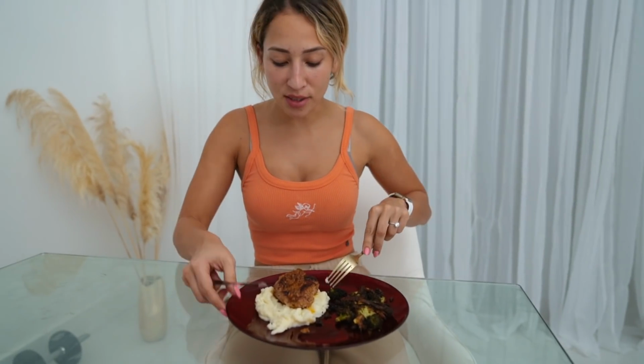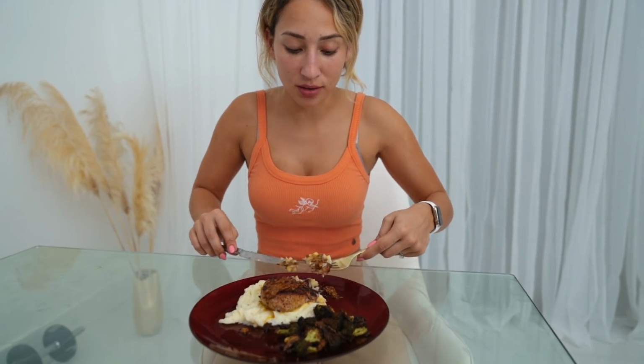Let's try this and see what it tastes like. Oh my God, that shallot sauce looks so good. Mmm. Mmm. 5 out of 5 stars. And the broccoli? Babe, I can't wait for you to try this. I eat most of the broccoli, so. I know. Oh my God, it's so good.